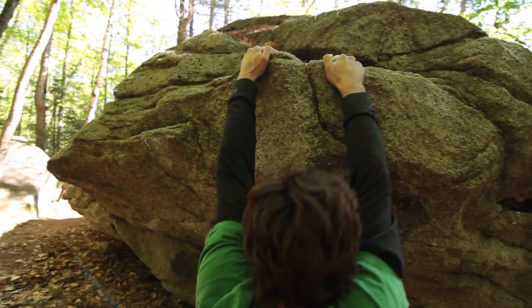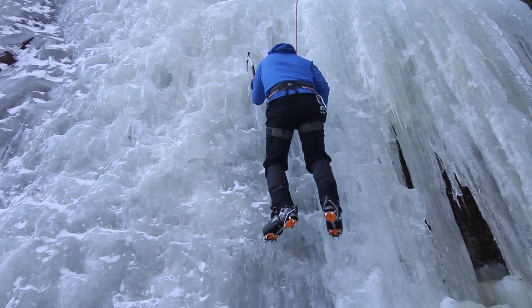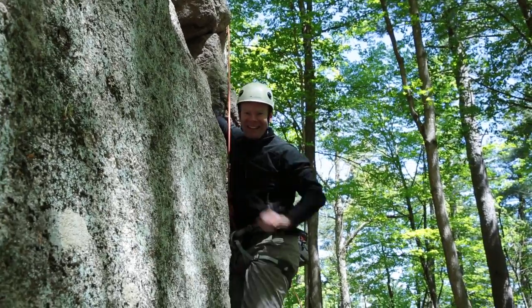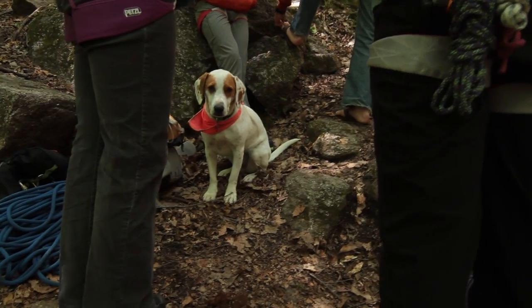So then the door is wide open. You have your choice of bouldering, sport climbing, ice climbing, big wall, aid, traditional climbing. There are so many different aspects of climbing you'll find for yourself, for your character, that will make you happier than anything in the world.